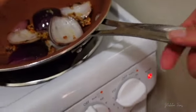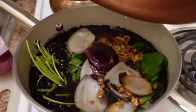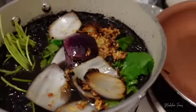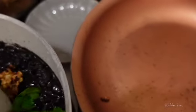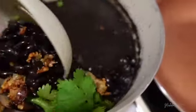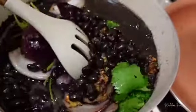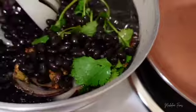Okay, so this is ready, and I'll just pour it over into there. And so then you're just going to mix all that stuff in there. And I'll just let that cook.